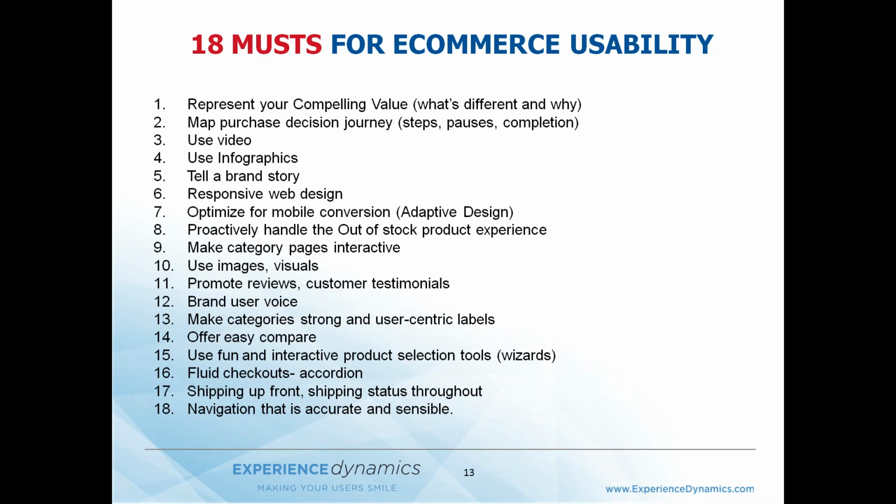The eighth one is to handle out-of-stock messages in a proactive manner. We'll look at an example of that. And making category pages interactive, so that users are not just looking at static images, but they can interact with inventory. I just saw an example of a very popular e-commerce site, and it just had static images. I saw another popular e-commerce site, static images. So when you show it, users always tell us, hey, you're showing me this item, and then they can't click it and they can't explore it. So that's what I mean by interactive.